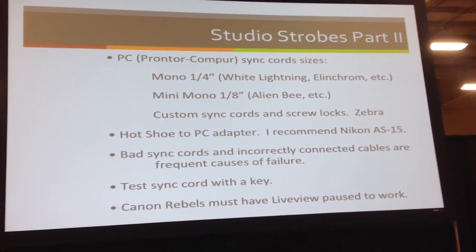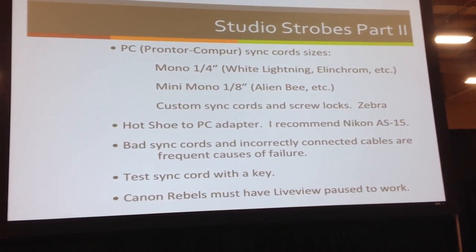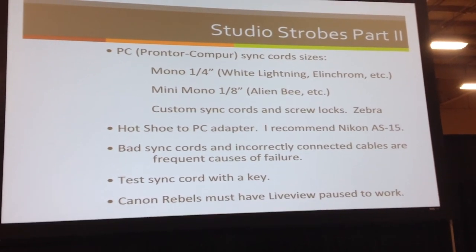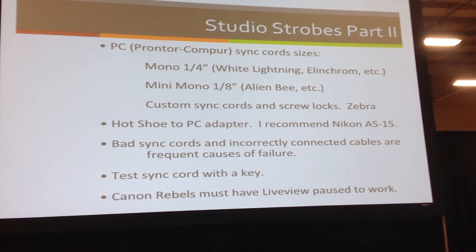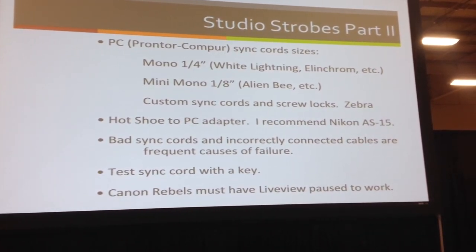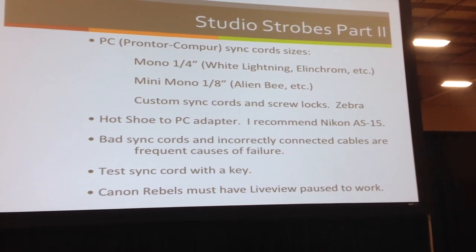Better perspective. Bad sync cords and incorrectly connected cables are frequent causes of failure. And those sync cords are like one little wire running through it. You know, if one of those wires breaks, your sync cord's shot. They're only about $15. Make sure you have a couple of them on hand.